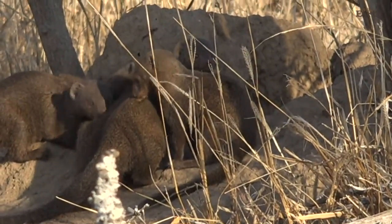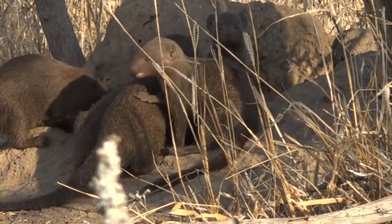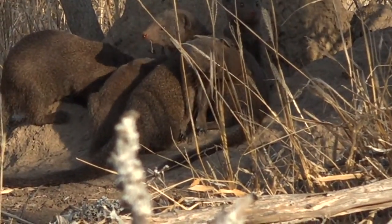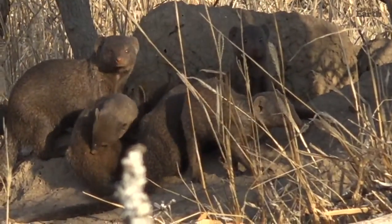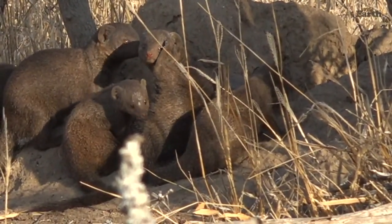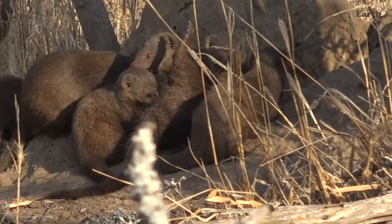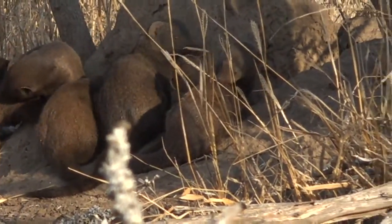This is amazing. So we've gone from basically the largest mammal in the world to the smallest social carnivore and one of the smallest mammals in Africa. Look at this cute little thing. So all these dwarf mongoose are having a big grooming session. There's like a little pile of them there. I can't even count how many there are.